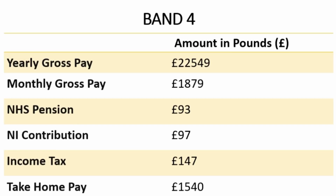If you are going to work at a band 4 level, let's see what your pay rates are going to be. So you will earn a yearly gross income of £22,549, and each month your gross income would be £1,879. Your NHS pension would be £93, your NI contribution would be £97, and your income tax would be £147. So at the end of the month, your total take-home pay would be somewhere around £1,540.